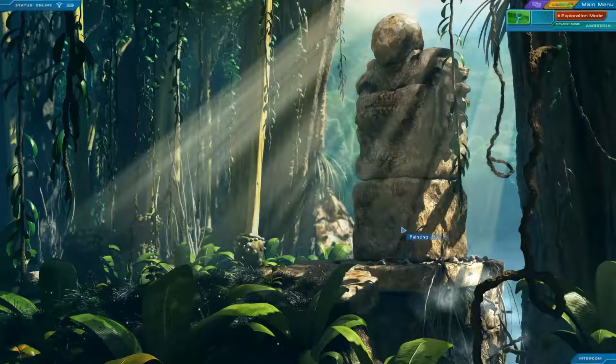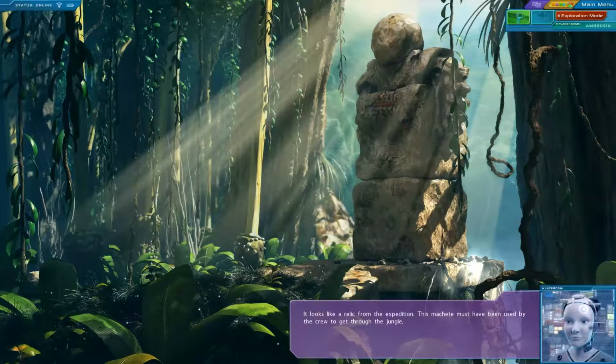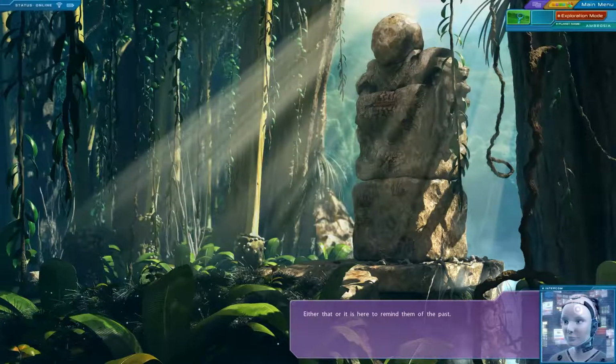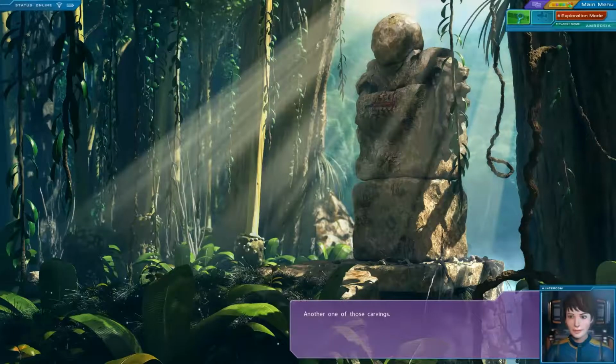Yep, looks like it. It looks like a relic from the expedition. This machete must have been used by the crew to get through the jungle. And now the inhabitants worship it as a relic. That's sad. Either that, or it is here to remind them of the past. It's true. All right, examine another one of those statue carvings.